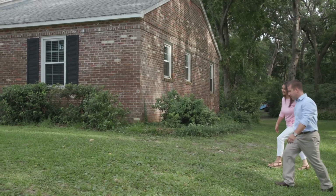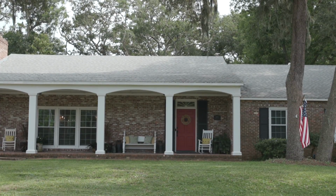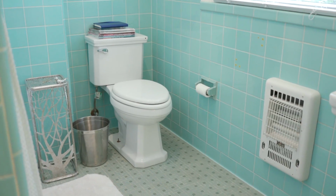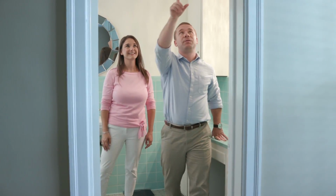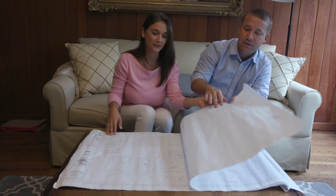So when Larry and Beth found the perfect island home to renovate, it had a special meaning to them. A 2,600 square foot southern ranch once owned by Larry's grandfather that was still in its original 1950s condition. It was rough, yeah? That's an understatement. Yeah, it was in pretty bad shape. There was a lot of work that needed to be done. I mean, you literally stepped into a time capsule and you felt like you walked into the 1950s.